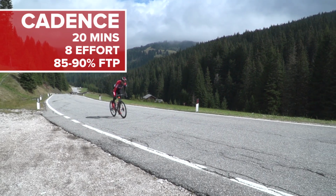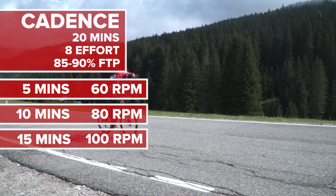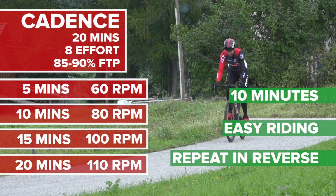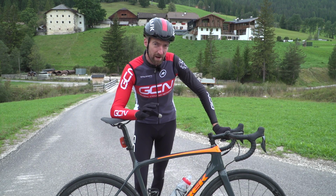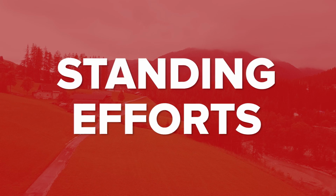For the first 5 minutes, hold 60 RPM. For the second 5, 80, then 100, and then for the final 5 minutes, hold 110 RPM if you can. Take 10 minutes of easy ride and then repeat that 20 minutes, only in reverse order. Now initially you might struggle to hold the power through these various cadences, but you will be surprised just how quickly you get comfortable with that.